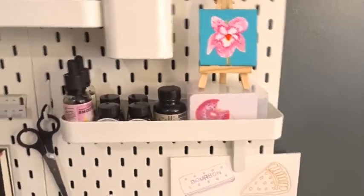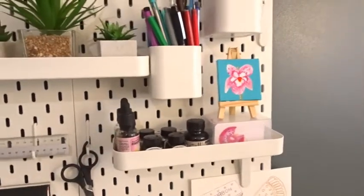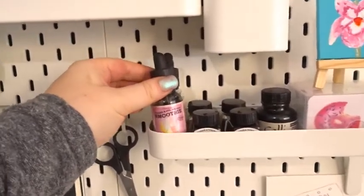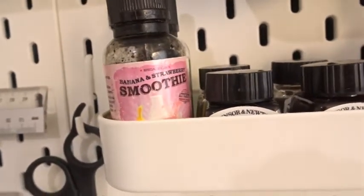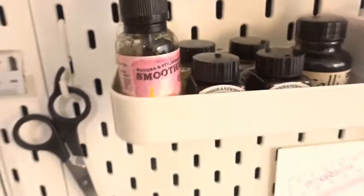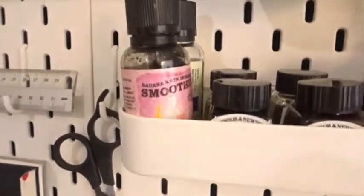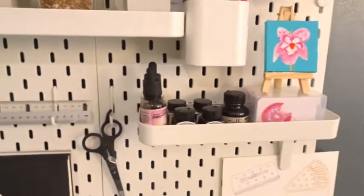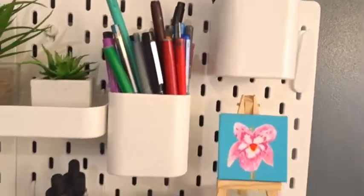Then this shelf has all my inks in it, which I don't actually use, but they've been away for a while. This is actually a bottle that had some e-liquid in it, but I emptied it out because it wasn't very nice. No, actually my dad used these ones. My dad had these ones and he finished them and I filled them up with ink. So I have a few ink bottles there and that might be good for Inktober, and that's why I put my dip pens here so that I could use those.